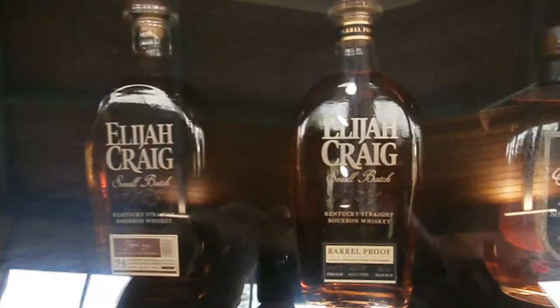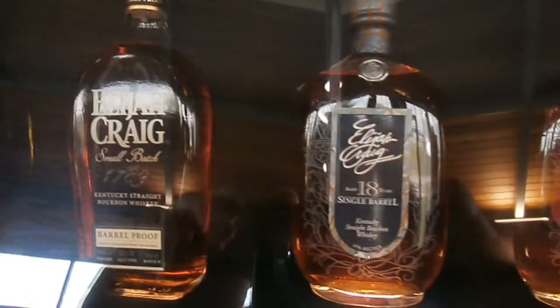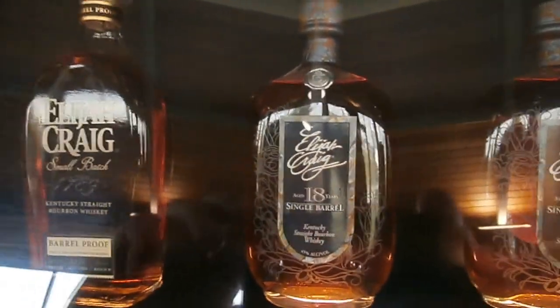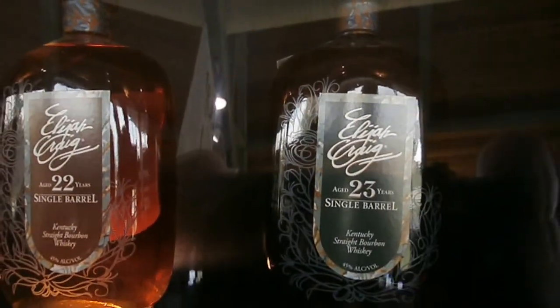Elijah Craig can be found in different ages and prices, including the small batch, barrel proof, single barrel, 18 year, and 22, and also 23.